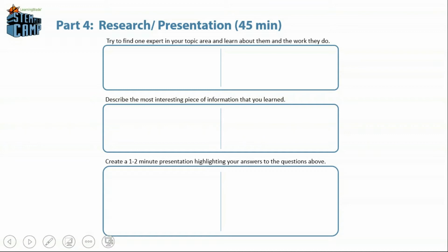They could either do it digitally where they hold up their slides on a laptop or a tablet, or they could actually print them out onto paper and present them in front of a room with those as examples. It's flexible and it's really up to you based on what sort of resources you have as an educator that you can actually allow the students to use. But that, in a nutshell, is how the research and presentation portion of the STEMmer camp works.